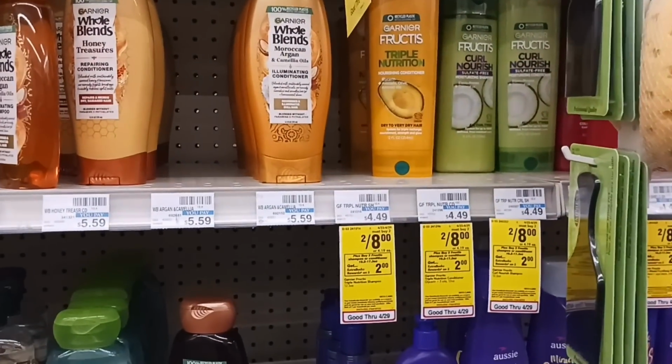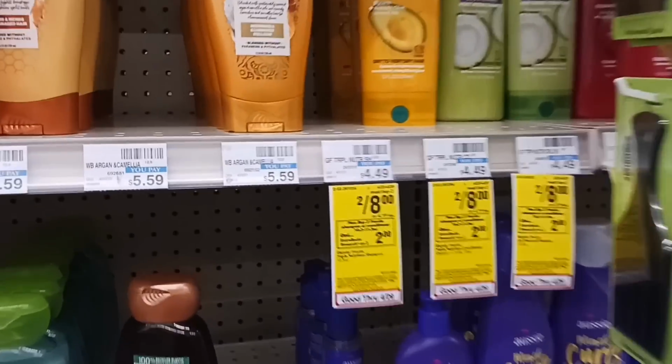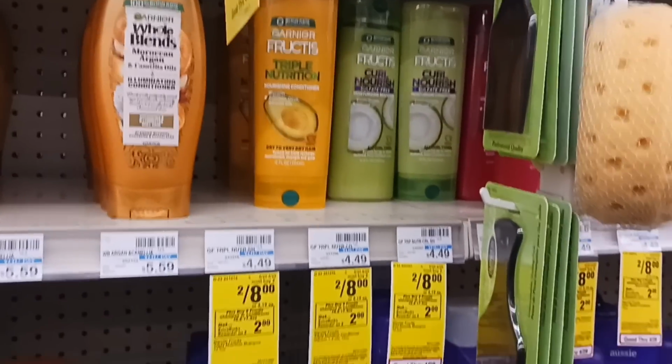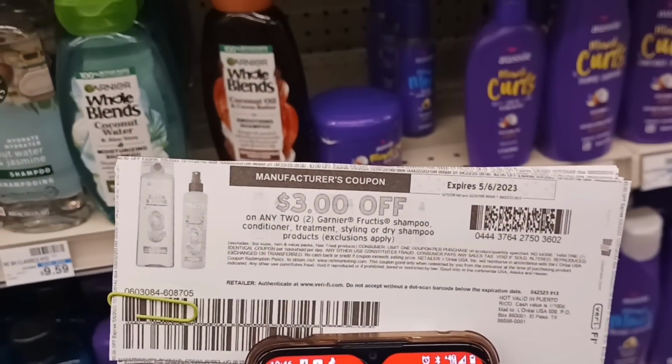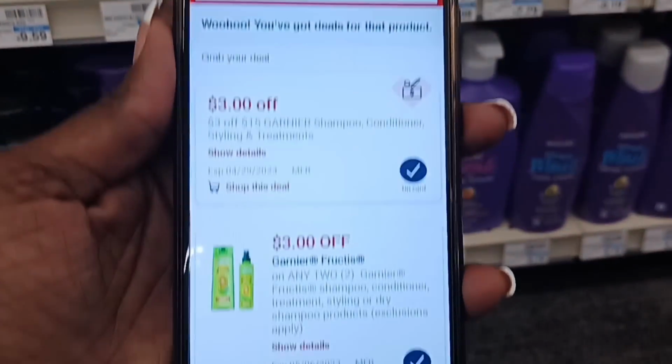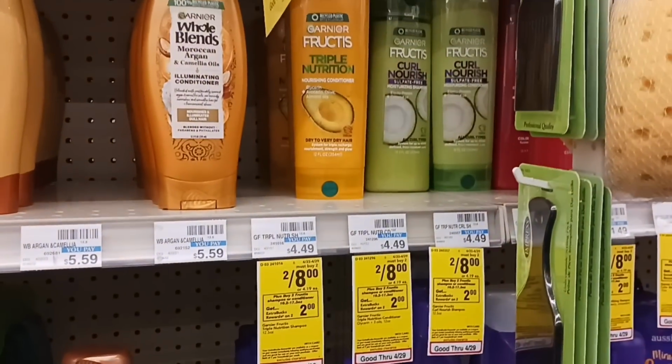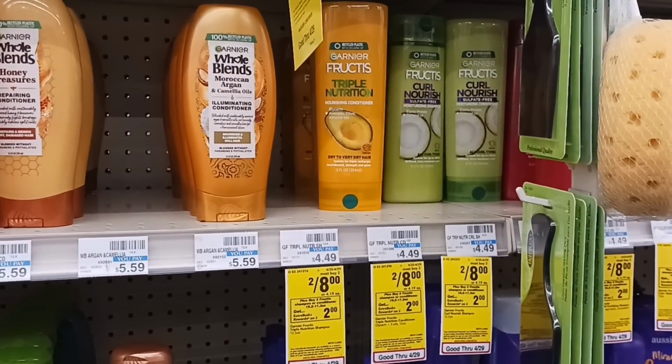Alright, so this next deal is on the Fruities. It is 2 for $8, and it's also buy 2 get back 2. And so for this, we're going to go ahead and grab 2 of them. We're going to use a 3 off of 2 printable from coupons.com. Now we also have a digital that is glitching, so you're going to pay $2 out of pocket, but you're going to get back $2, making it absolutely free.